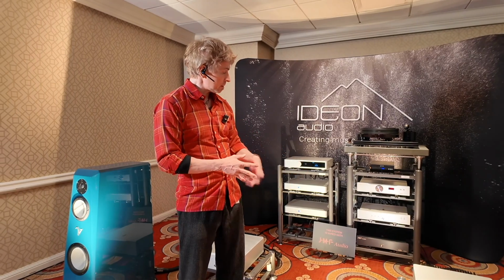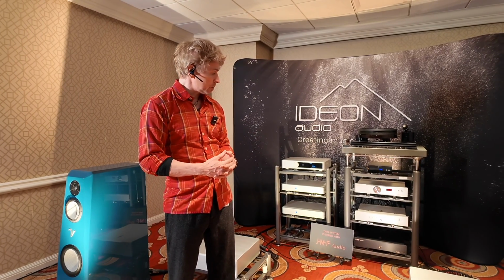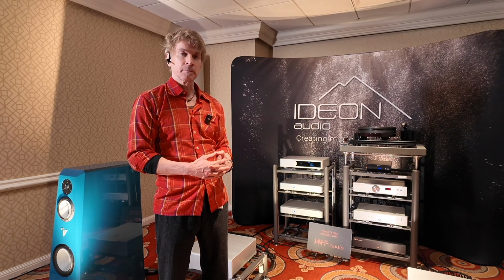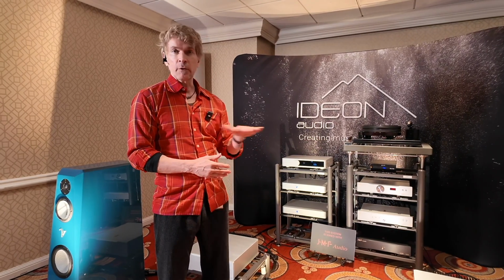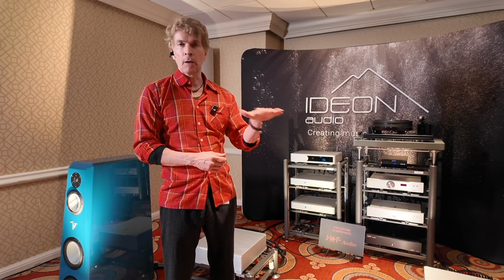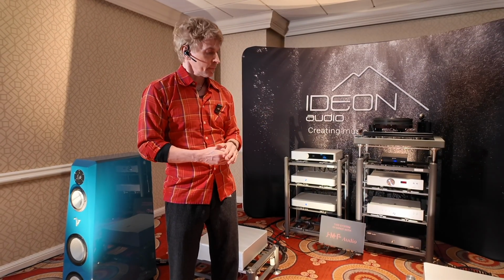The prestigious label 2L uses their power line filter for all their recordings. They only have a reference line, so they don't make anything that's not reference. That's where all their R&D goes.